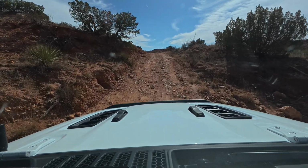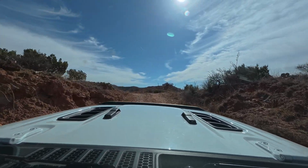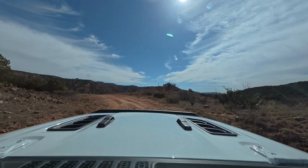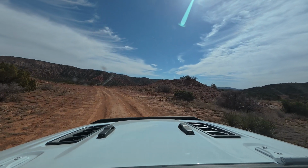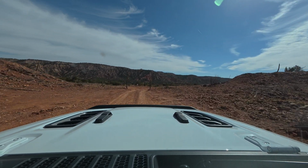We're here mid-March, back on Friday. Today's Monday, so on Friday, Amarillo in this area had a really bad windstorm. I think like 70, 80 mile an hour winds. Last night, they were probably in the 30s.